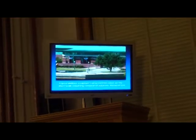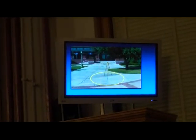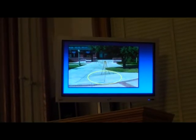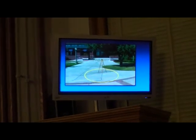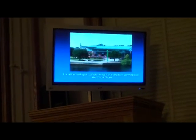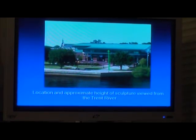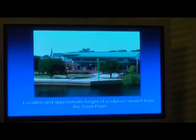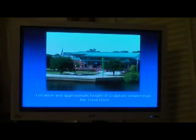The next slide shows where the sculpture is proposed to be located, at the back of the convention center on the city's riverwalk. The sculpture, as you have heard, is 29 feet tall, and the green line that you see defines, when you're looking from the Trent River, the height of the sculpture and how it would relate to the convention center.